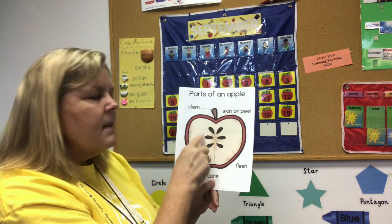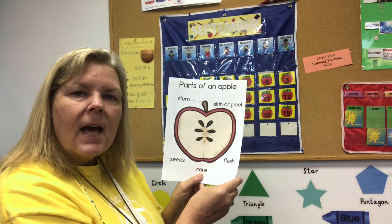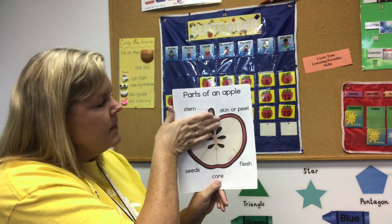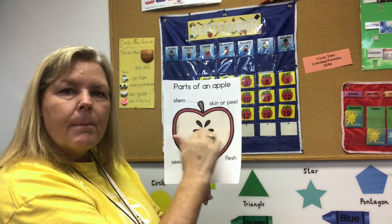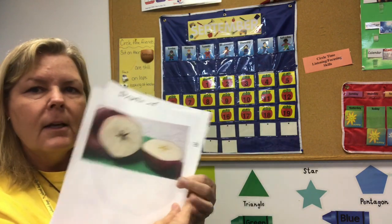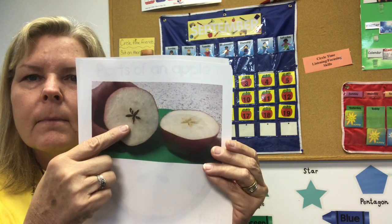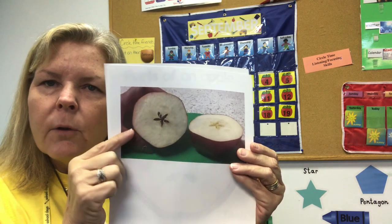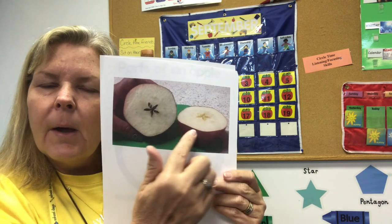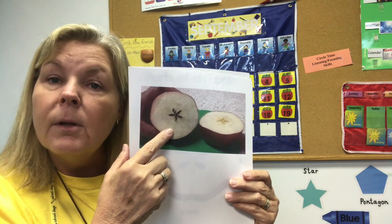Now, do you see the seeds here? Now there's a little trick you can do. You can cut an apple in half, the fat way I call it, not from the stem down, but sideways. If you cut the apple this way across, guess what you're going to find? Look at that. Do you know what shape that is? What shape is that? That's right, it's a star. So if you have an apple at home, cut it across this way and see if you can find the star in the middle of the apple today.